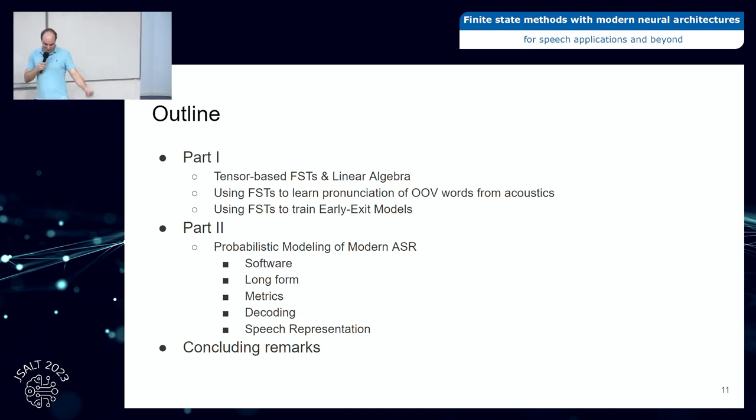All right, so that's after this long introduction. This is how things are going to happen. For the presentation, we'll have two parts. The first part will address the problem of trying to make FSTs compatible with neural networks. We'll try to focus on two things: how can we make them, let's say, GPU or accelerator friendly, and how can we actually use modern tools to differentiate through them?